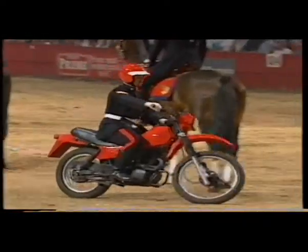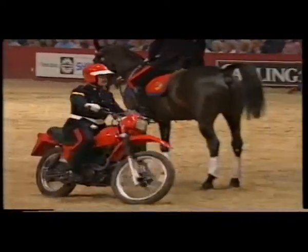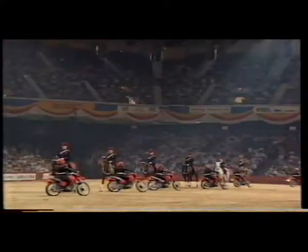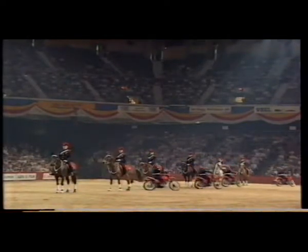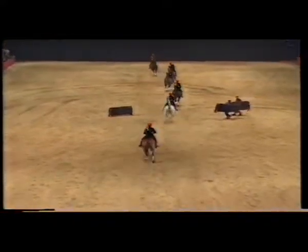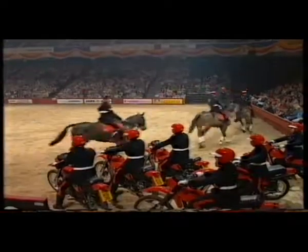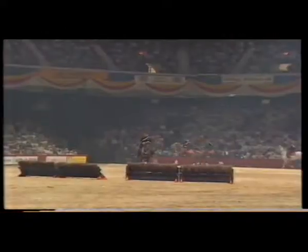Red Cap season is March to September, when they get together to appear at no more than a dozen events. For the rest of the year, they're on traffic and crowd control and ceremonial duties. Their finale, the horse and motorcycle leap.